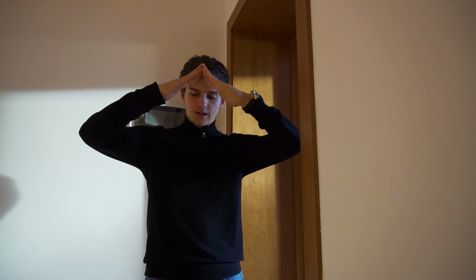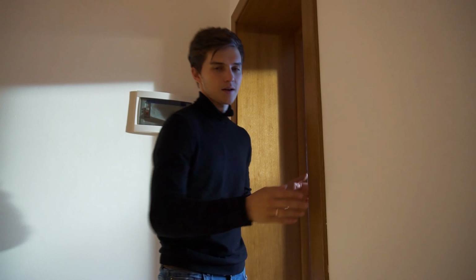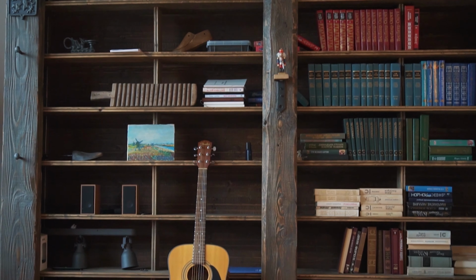The room we're about to enter is basically an attic. It's between the first and second floor on the side of the house. Here's how it looks.